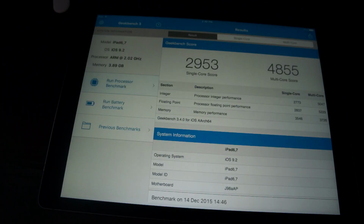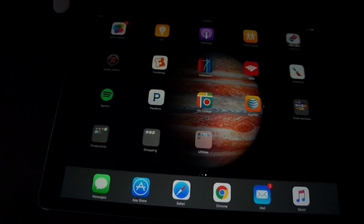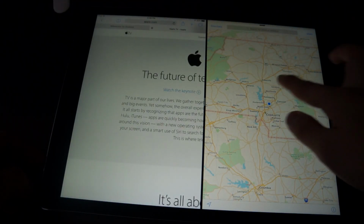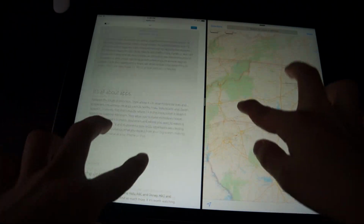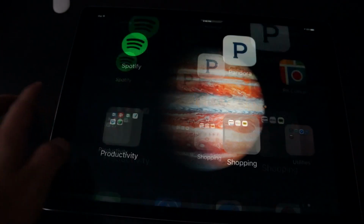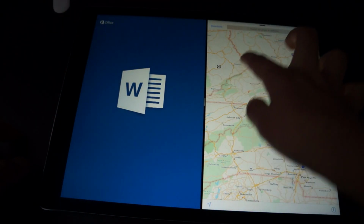As we run through Geekbench here, you'll see that the single core score is 2953 and a multi-core score of 4855. What that means is that you're not going to get any stutter or any slowness on this iPad. As you can see, I'm doing multitasking with two windows side by side, and there's no slowdown whatsoever. This machine is just powerful.